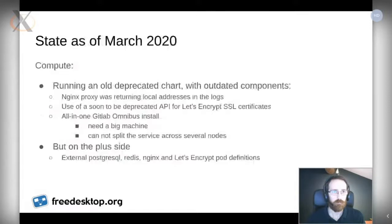So as of March 2020, the situation for the compute was not great. We are actually running an old deprecated chart with outdated components. The reason was that GitLab provided this chart to us at some point. And then they rewrote the whole thing into the Kubernetes native chart, which is much better. The problem of this native chart is that it doesn't have the pages component, which is where you can actually provide websites directly from the CI. And on freedesktop, we are using it extensively, so we can't really move away from this chart without losing that feature.